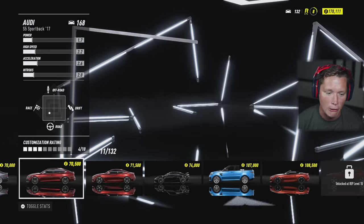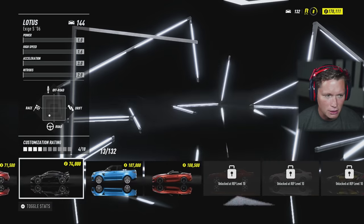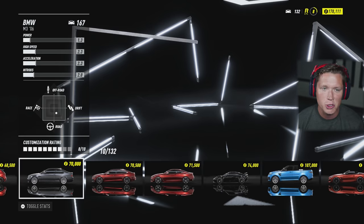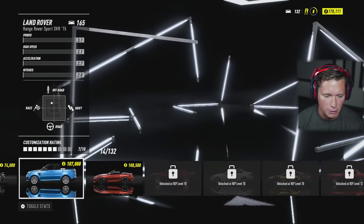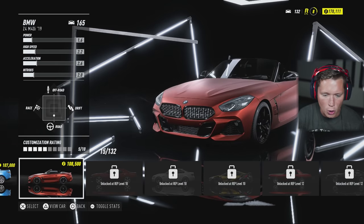That's a powerhouse there. The Audi S5 Sportback obviously could be really interesting, and maybe we wanna think about doing that instead. Infiniti Q60S. We've got the Lotus Exige S. But look at this, dude. It's a 144 for 74,000. The BMW is a 167 for $4,000 less. So that's kind of impressive. Also got the Range Rover Sport SVR and the BMW Z4 here. Z4 is kind of expensive. I think I'm going to hold off on that for now.